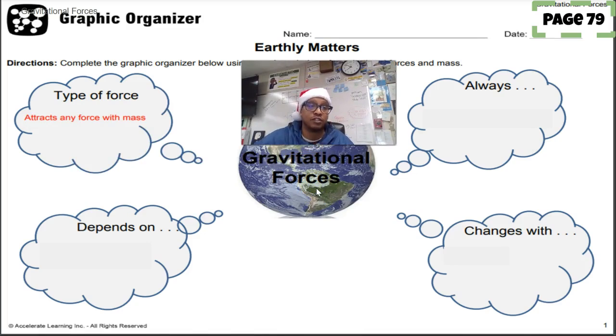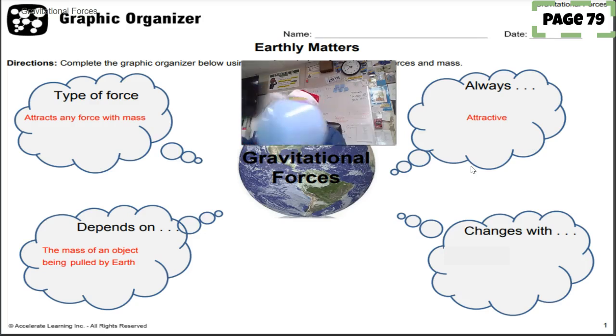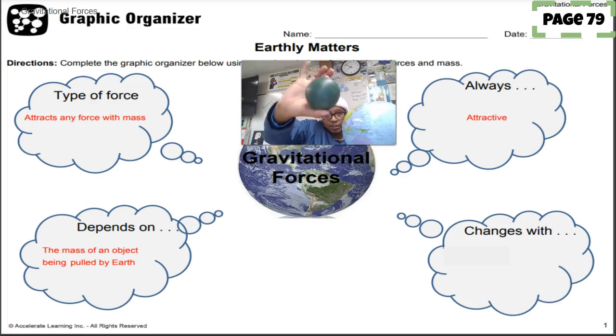So Earth, the type of force, it attracts any force with mass. So it attracts with force on any mass. Any mass, it's going to be pulling on that mass. It's always attractive, and it depends on the mass of the object being pulled. That's why the moon doesn't get pulled all the way into the Earth, because the moon has a good amount of mass on its own.